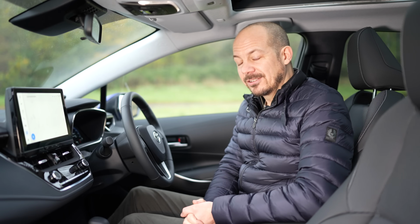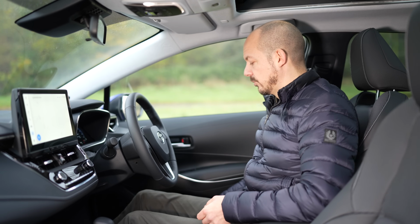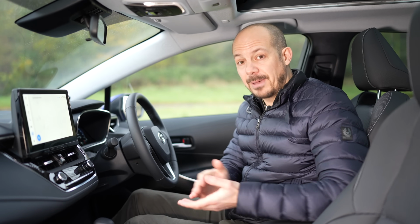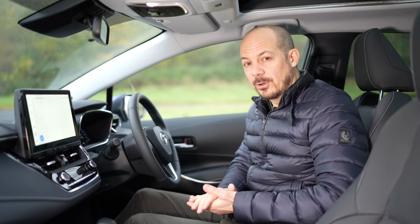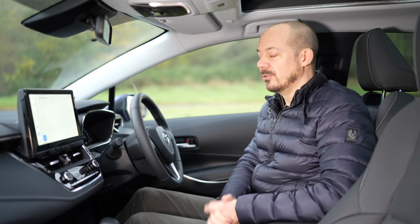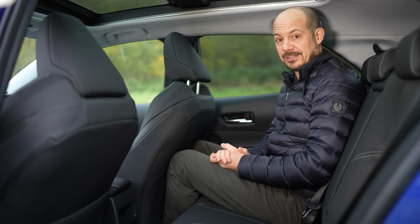The only thing is, you do feel perched quite high up in the car, even with the driver's seat as low as it will go, as I've got it set to here. That's not necessarily a bad thing, but you do feel lower down in cars like the Honda Civic and the Seat Leon, and a little bit more cocooned in the car. And both of those rivals are way better for anyone sitting in the back.